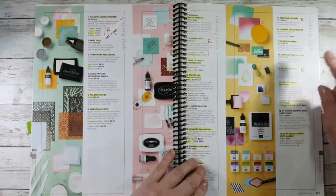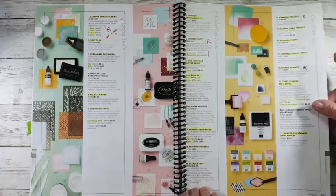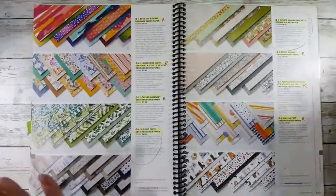Our sponge brayers that we had, that is retiring. Where are they on here? This is the picture of them right there. That's retiring. All right. Let's see.